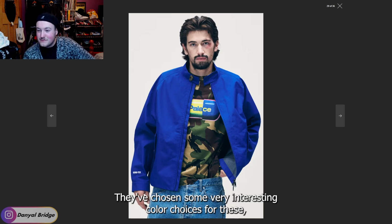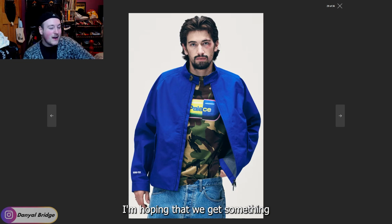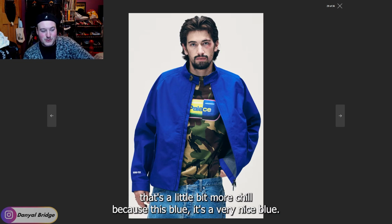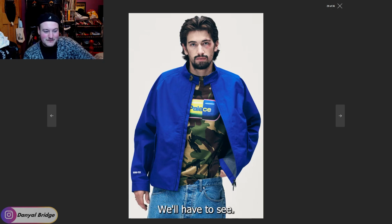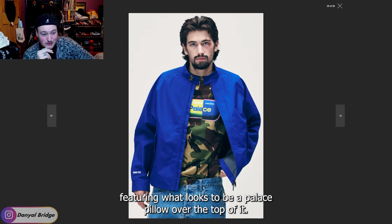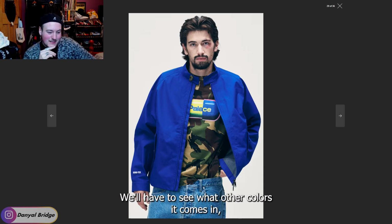They've chosen some very interesting color choices for these Gore-Tex pieces this season. I'm hoping that we get something that's a little bit more chill, because this blue, it's a very nice blue, but I just want some black or simple colored ones. We'll have to see. We got a camo shirt featuring what looks to be a Palace pill over the top of it. It's probably going to look better in not camo. We'll have to see what other colors it comes in.